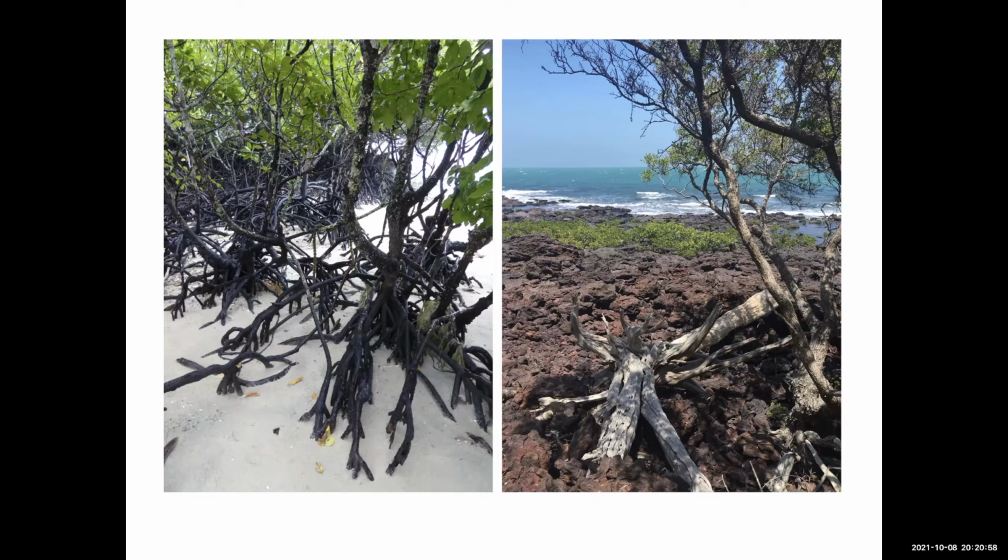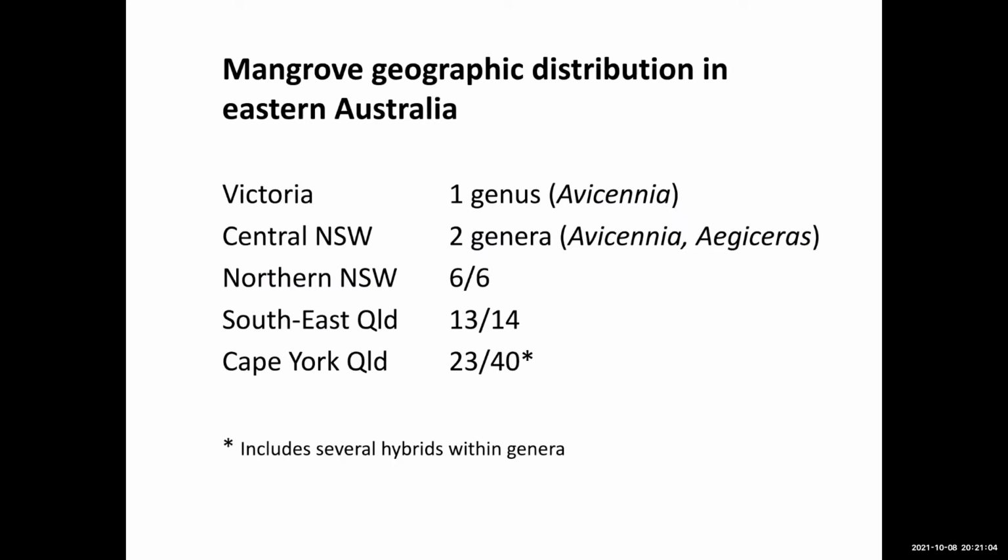The geographic distribution of mangroves in eastern Australia, just to give you some idea, they are essentially tropical. Victoria has one genus, Avicennia, just called the grey mangrove. And Avicennia is found all the way around the world. You'll even find it in the Middle East. In central New South Wales, we have two: Avicennia, the grey mangrove, and Aegiceras, which is called the river mangrove because it tends to grow further up the rivers and it tends to grow inland of the Avicennia.